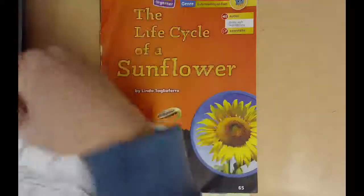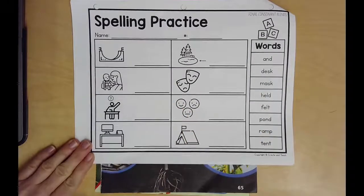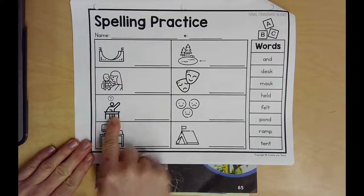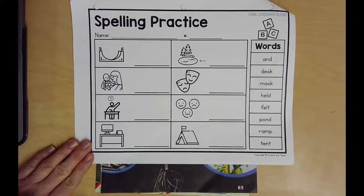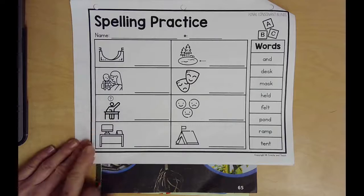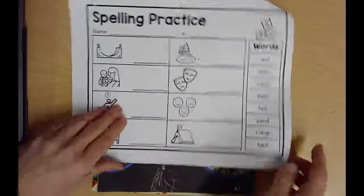The last page, I found a mistake on this last page. So you need to choose the word that matches the picture. But when you get to this one here, this one is supposed to be ask. But look what they did. They put and instead. So I would cross that right out and put ask for this one. Okay? For your other ones, we've got ramp, held, ask, desk, pond, mask, felt, and tent. Okay?